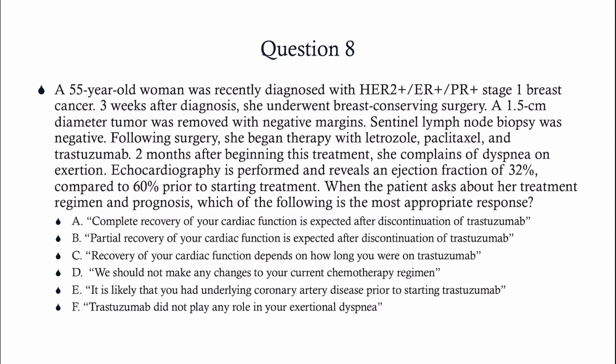Okay, so we have a 55-year-old woman who is recently diagnosed with HER2 positive, estrogen receptor positive, progesterone receptor positive, stage 1 breast cancer. 3 weeks after diagnosis, she underwent breast conserving surgery. A 1.5 centimeter diameter tumor was removed with negative margins. Sentinel lymph node biopsy was negative. Following surgery, she began therapy with letrozole, paclitaxel, and trastuzumab. 2 months after beginning this treatment, she complains of dyspnea on exertion. Echocardiogram is performed and reveals an ejection fraction of 32% compared to 60% prior to starting treatment.